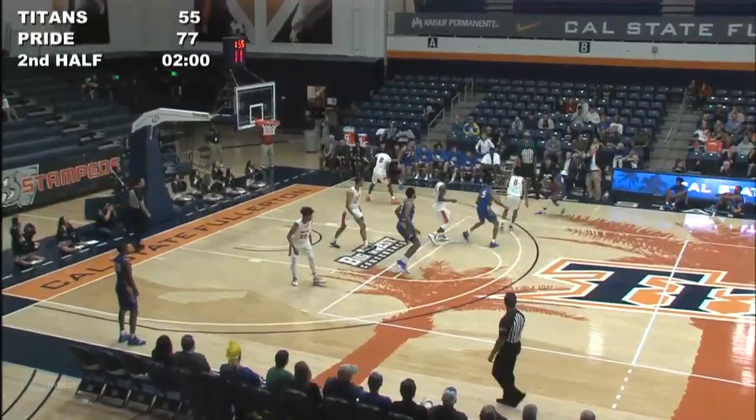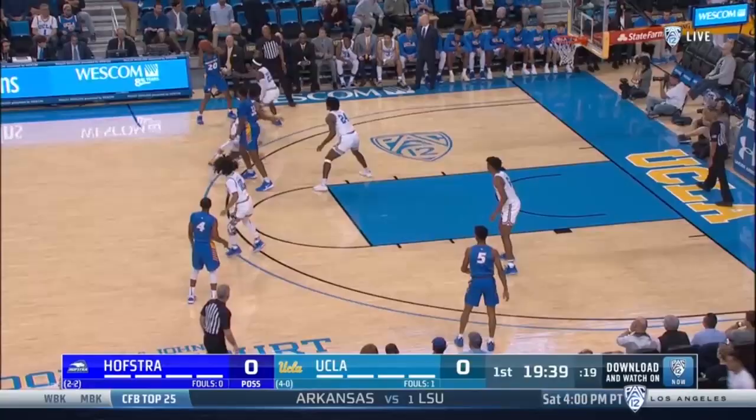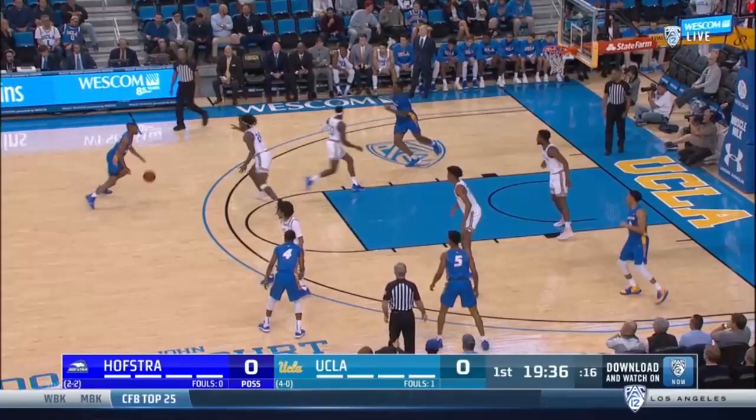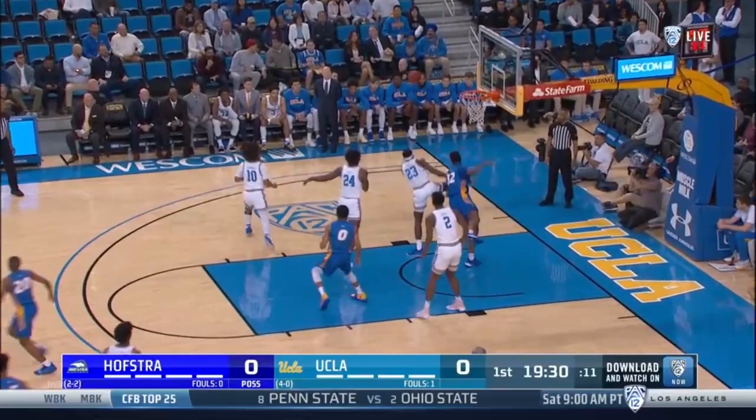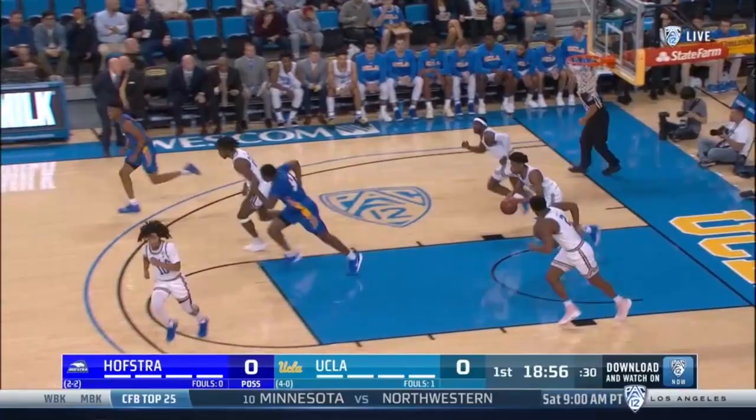Seen some of the early Pac-12 scores roll in tonight after a fantastic first few weeks. A couple of teams asleep at the wheel this evening. Three missing for Hofstra. See what UCLA's approach in attacking it is as we move forward here. Entry to Eli Pemberton and a rebound to Chris Smith. Ali being the leading candidate, I think, to get right from behind the arc.